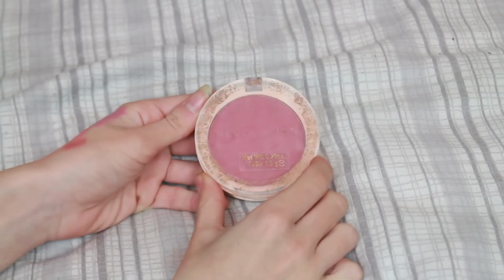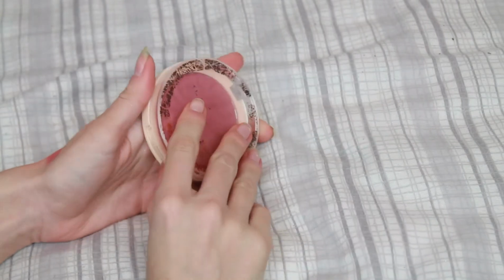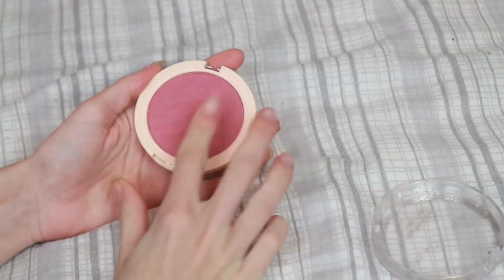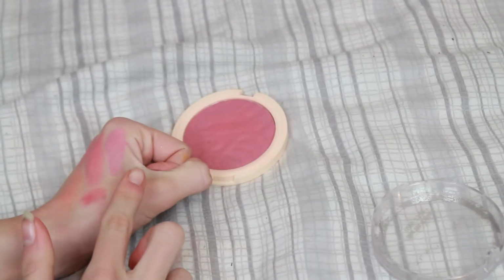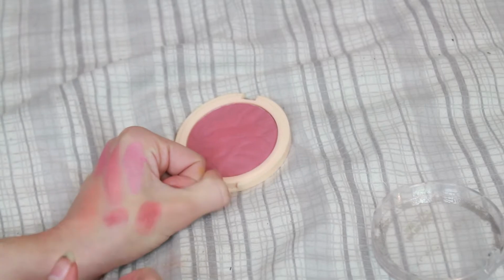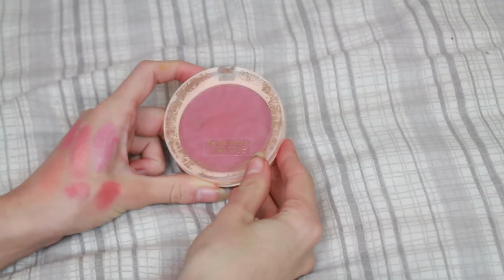Number 21 is this guy. This is the Revolution Blush Reloaded. What shade is this? This is in Rose Kiss. The packaging has broken. This is a really nice mauvey kind of shade. As you can see there, it's more purple than the rest of them. Here's a nice swatch of that. It's a beautiful shade. It's just because the packaging's broken, I don't find myself reaching for it that much.